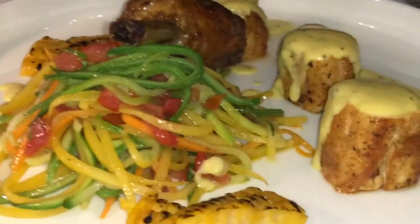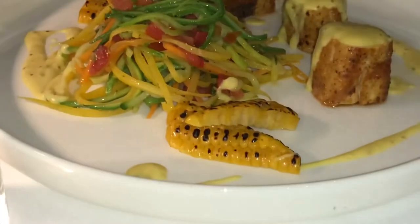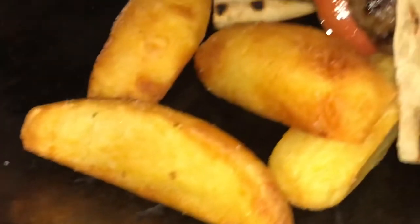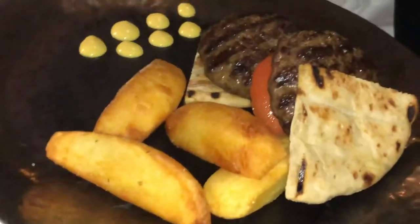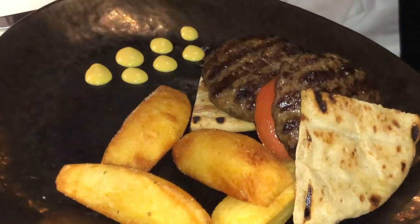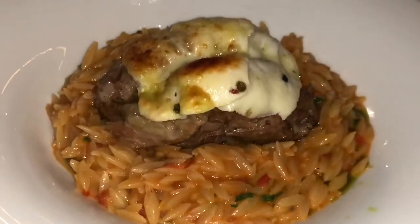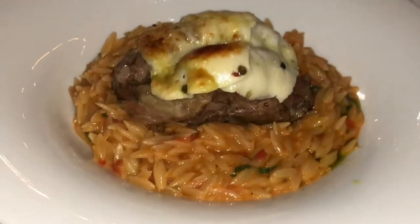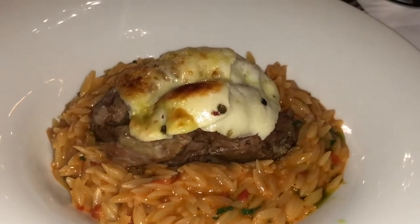This, sir? Chicken. This is a chicken with a spaghetti with vegetables, a little bit of mustard sauce, and caramelized corn. Beautiful. Okay. And this one? This one is the beef burger. It is with pita bread, fresh tomatoes, and fried potatoes. Beautiful. Lamb. This is roast lamb, yeah? Roasted lamb, yes. With baby pasta. Okay. And Greek cheese caramelized on the top. Beautiful. Thank you so much.